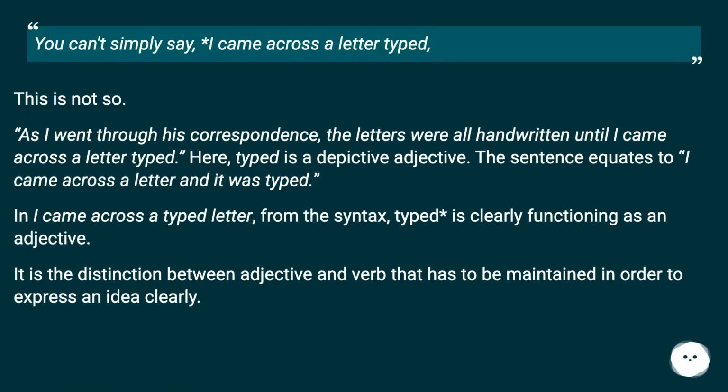You can't simply say, "I came across a letter typed." This is not so. As I went through his correspondence, the letters were all handwritten until I came across a letter typed. Here, typed is a depictive adjective. The sentence equates to, "I came across a letter and it was typed." In "I came across a typed letter," from the syntax, typed is clearly functioning as an adjective. It is the distinction between adjective and verb that has to be maintained in order to express an idea clearly.